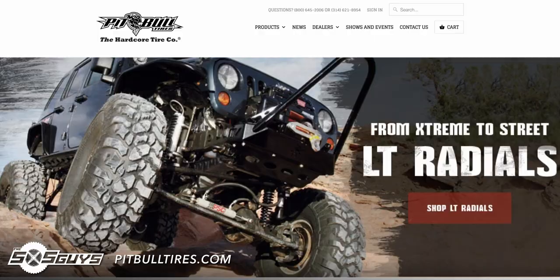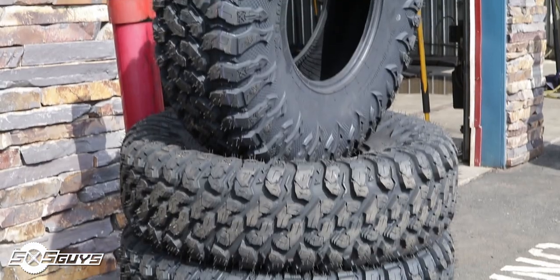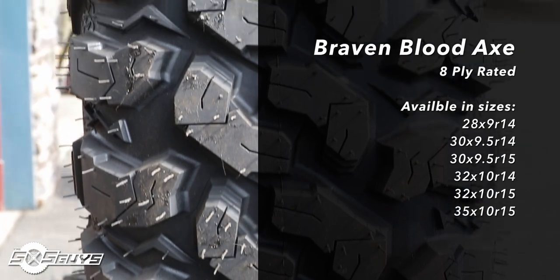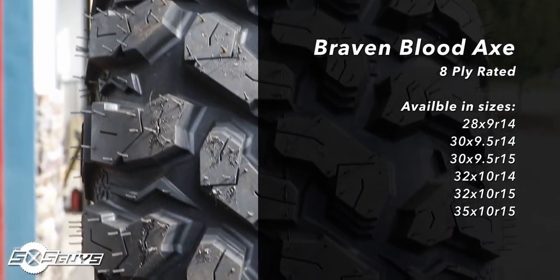So kind of explain what we're looking at today. Braven Offroad is a subsidiary, basically a new version of a Pitbull tire. It is their UTV and ATV version. They've come out with some pretty amazing products. Sizing basically in their Braven Berserker from a 28-12 all the way up to a 35-15. And then this is the Braven Blood Axe, sizing from a 28-14 all the way up to a 35-15.